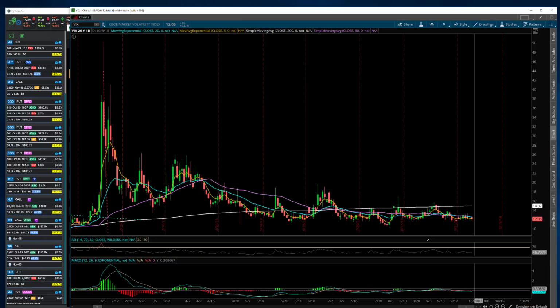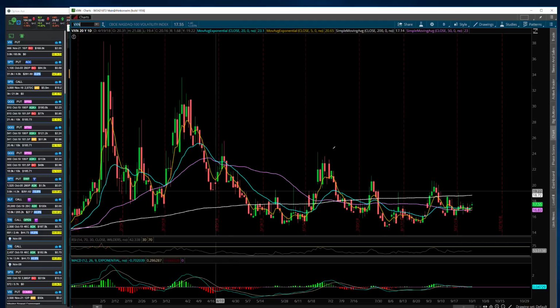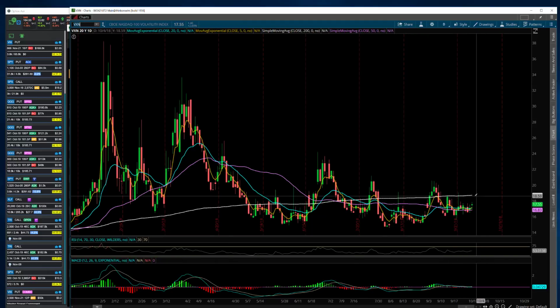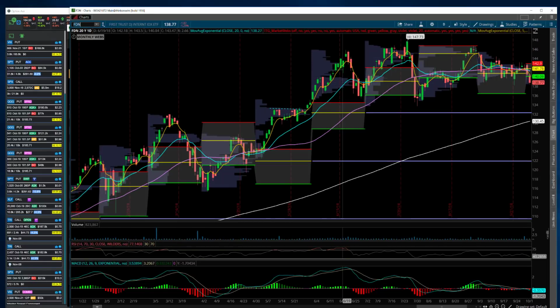Is it giving it for the Qs? Not yet. I would think if this starts to get above that white line, then I would say buckle up. But we're not there yet. So I might be getting a little bit ahead of myself. I do not have a VIX for the FDN, which is internet stocks. But again, to me this reads bearish.